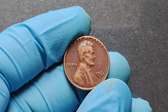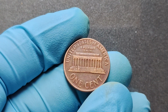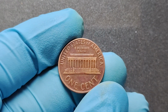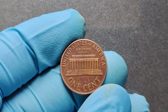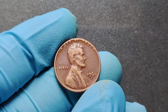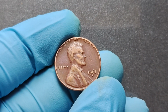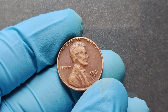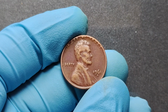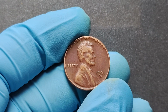All right, so let's say you actually find one of these valuable 1961 D pennies. What's next? Seriously, don't even think about cleaning it. Cleaning a coin can ruin its value instantly. Find a professional coin grading service like PCGS or NGC. They'll officially verify if your penny is the real deal. If you have a high-grade, rare error coin, collectors and auction houses will line up to make offers. The right buyer could turn your little copper penny into a seven-figure payday.